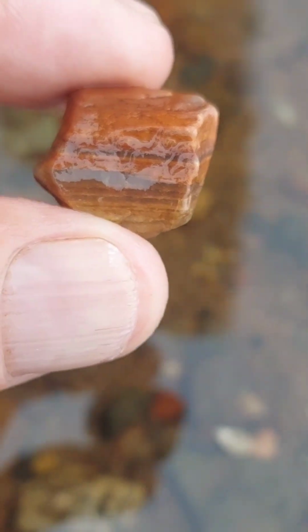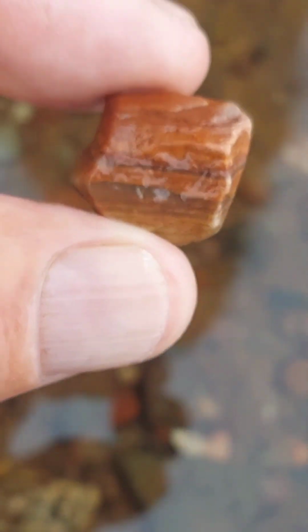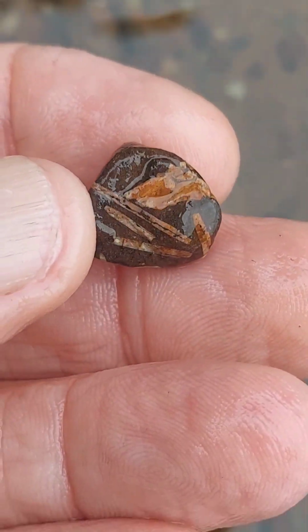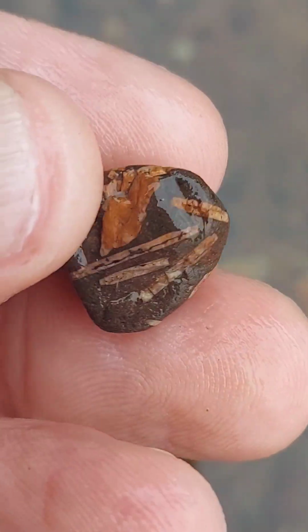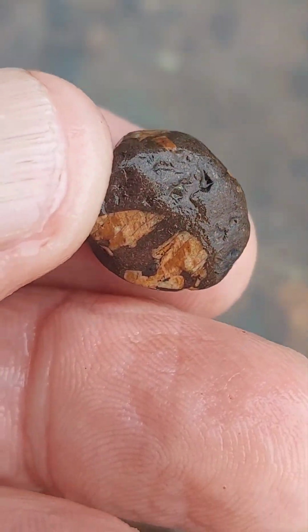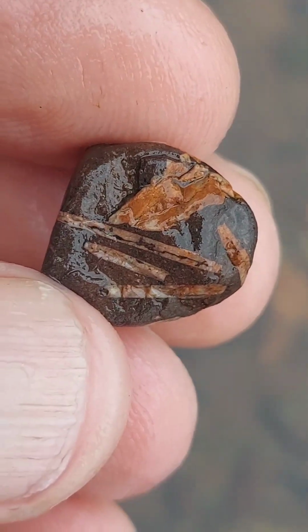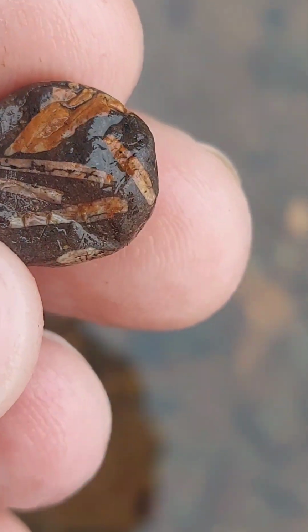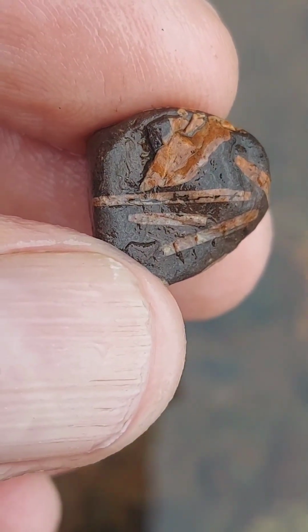And she came back to me with a nice little piece of banded jasper. Those always tumble nice. Got some real pretty pieces at home. Just found a cool little piece of porphyritic basalt. That might turn out nice in a tumbler. Yeah, it's got some good lines and breaks in it. Yeah, sort of cool. It'll be pretty when it's done.